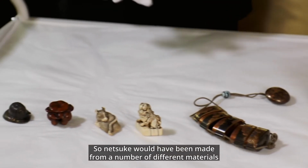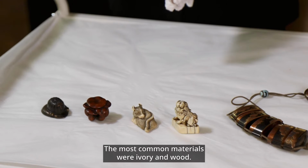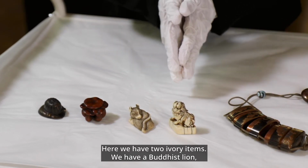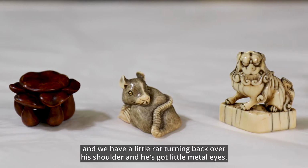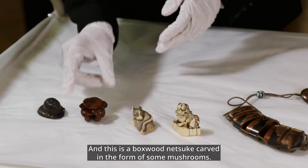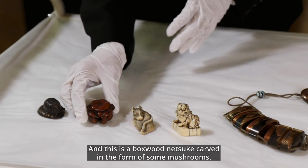So Netsuke would have been made from a number of different materials. The most common materials were ivory and wood. Here we have two ivory items. We have a Buddhist lion, and we have a little rat turning back over his shoulder, and he's got little metal eyes. And this is a boxwood Netsuke carved in the form of some mushrooms.